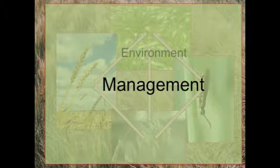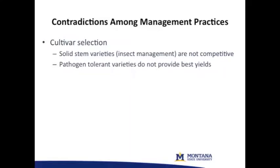Now, the problem is that when we make a management decision, there are some contradictions. For example, the insect person, again, we have a different department, now we have the entomology department. The entomology department will say you need to have solid stem varieties because the insect can penetrate, but the larvae will die in those solid stems, so they will not lodge. Those varieties are not very high yielding varieties. The plant pathologists have their own varieties which are resistant to the pathogens.